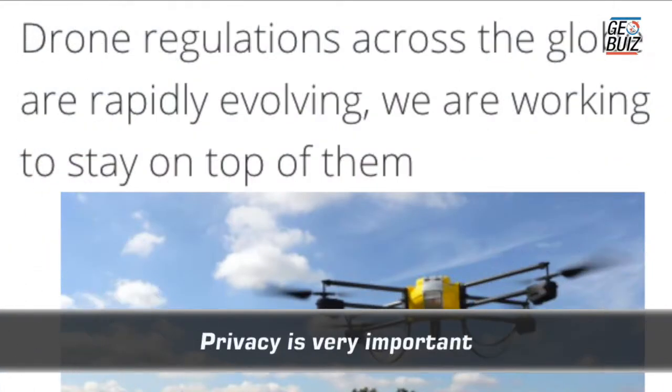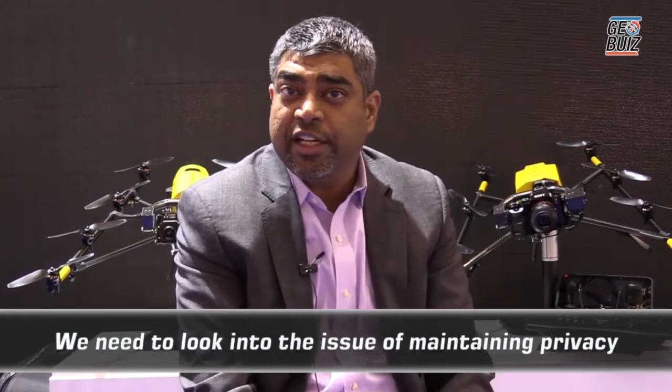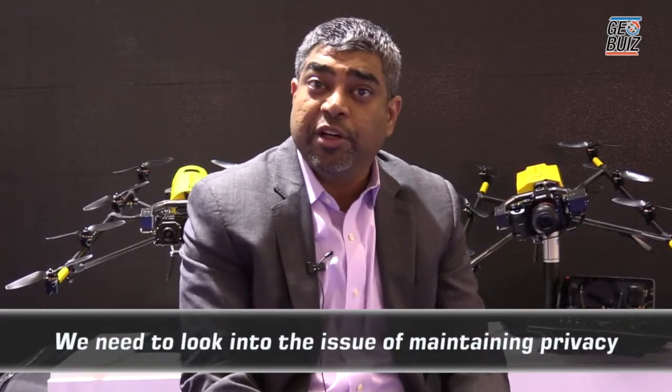Privacy is a very big aspect of it, and people look at drones and say, wait, is it capturing my private data? You have to look at it from a different aspect of how the data is used. Privacy is very important. We have to respect privacy, and I think there are already techniques on how privacy can be addressed. The data being looked for is not about the person there, or about more sensitive information.